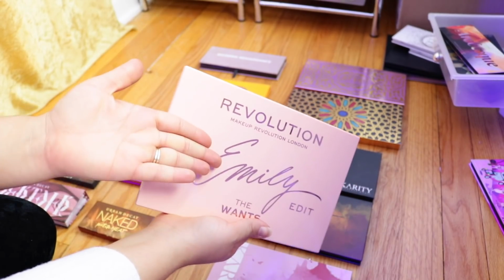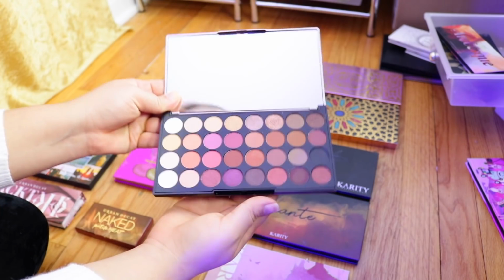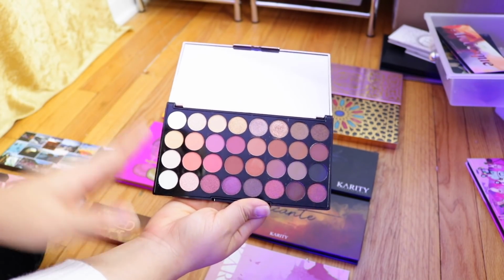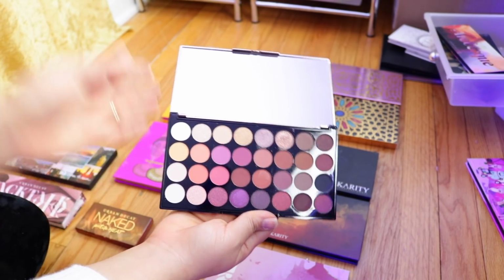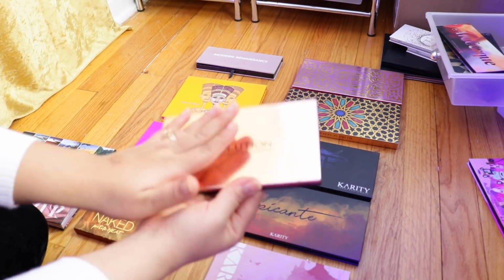This is the only one I have for this. This is another Revolution Makeup eyeshadow palette, you guys, and this is the Flawless 4 eyeshadow palette. This brings 32 eyeshadows, and I have never ever touched this, so I'm definitely gonna go ahead and declutter this just because I really don't use it and I don't want to keep stuff that I don't use. So let's just not talk about it too much because then I'm gonna be like, no, I want it, but let's just keep it away.